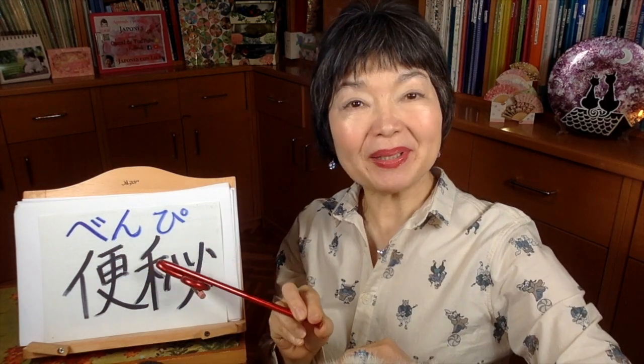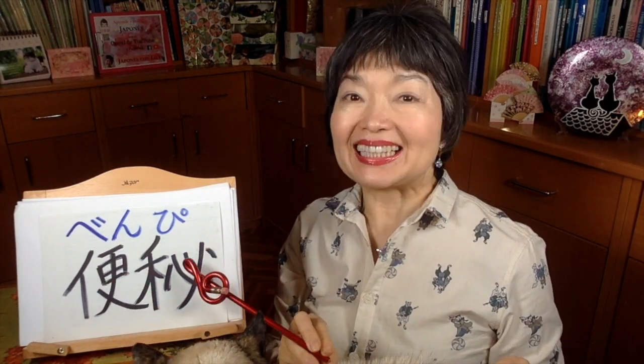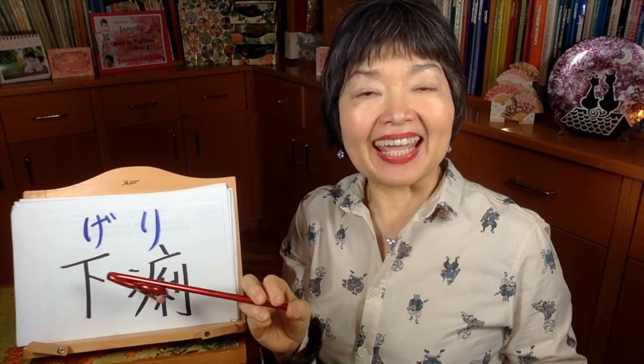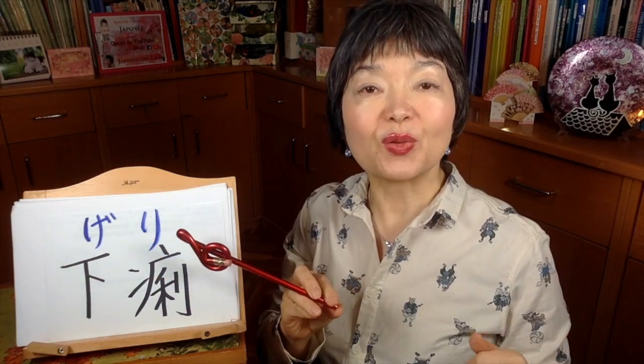Constipation, we say in Japanese, benpi. You know, ben, poop. And pi, this comes from the secret. 秘密の秘, secret. It's like a poop secret. This means constipation. The opposite word, 反対, opposite. Opposite word of constipation is 下痢, the scoots, or the runs.